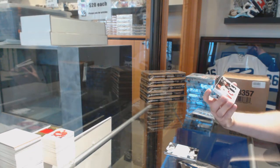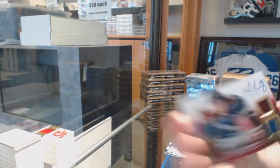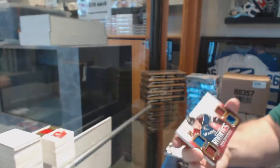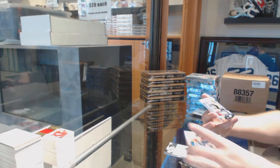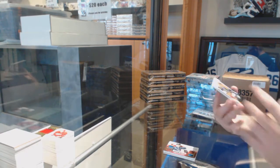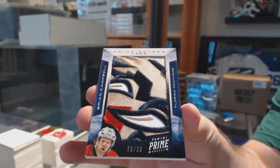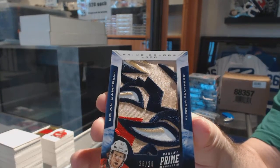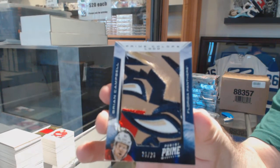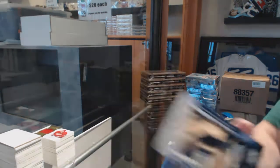We've got for random between the Red Wings and the Hawks of Seabrook and Datsyuk. Dual jersey. We've got a Mike Comrie to 249 quad rookie jersey auto. And bum bum bum bum. Ooh, it's looking good. We've got a Prime Colors logo, number 226, for the Florida Panthers, Brian Campbell. That is beautiful.